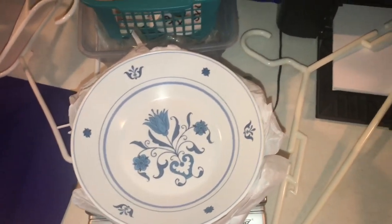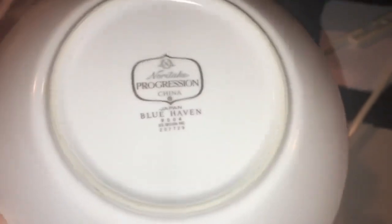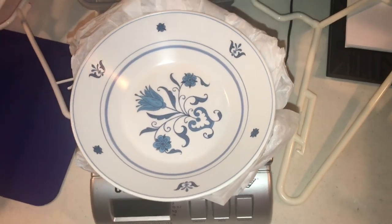I have one eBay order to start the day. This is a set of 4 Noritake. Blue Haven is the pattern. Usually Noritake puts their patterns on their pieces. 4 soup bowls sold for $31.99 and the buyer paid shipping.